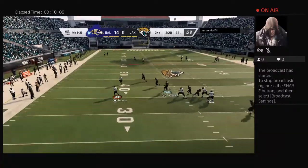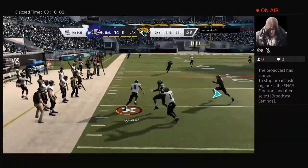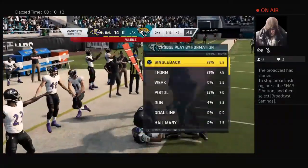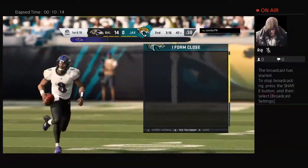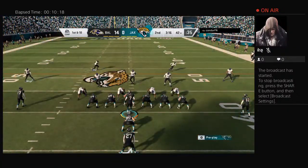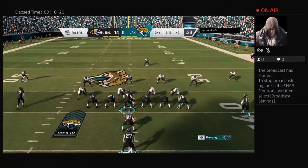Steps away to his left. He's going to run, but he's got a long way to go. And now look at this. Big gain, but a fumble. But this will get out of bounds, so possession will stay the same. Boy, a real head-scratcher there. And that will force a turnover on downs.